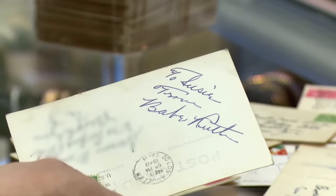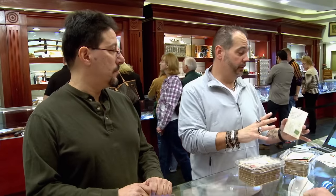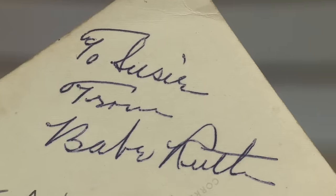Now, I've had a chance to certify 3,000, 4,000 authentic Babe Ruth signatures in my time at PSA. I've seen maybe 10 signed in ballpoint pen. That's how rare they are. Wow. Well, he came in here wanting $2,500 for all of them. What do you think they're worth?